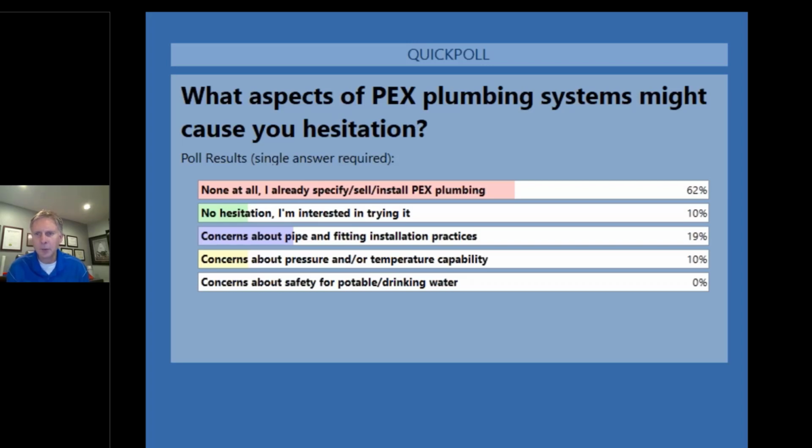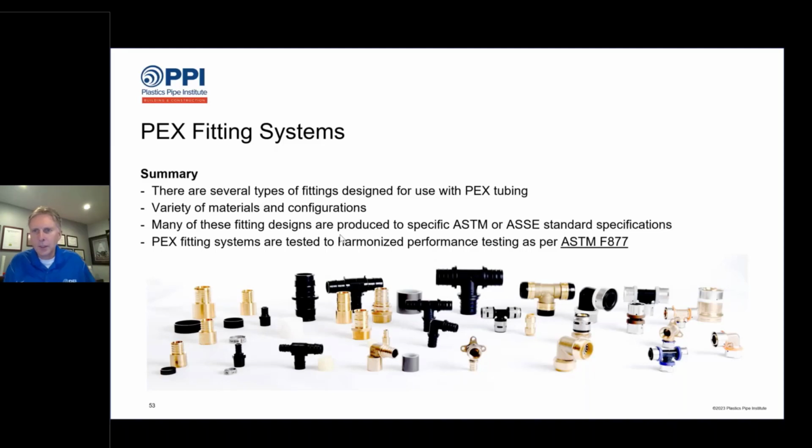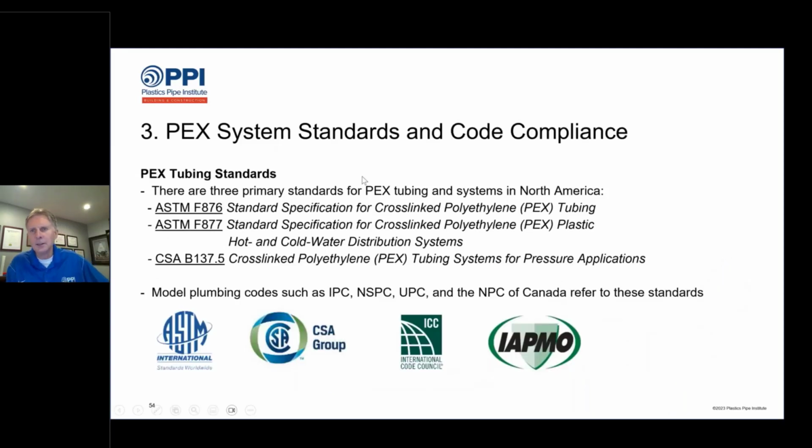Well, let us know how we can help you with those concerns. And the other 10% say concerns about pressure and/or temperature capabilities. Well, let's hope in the next learning objective that we address those, because we're going to be actually talking about that coming up very soon. Nobody with concerns about safety for potable drinking water, though. That's a good thing. Okay, we have about 15 minutes left and one more learning objective for today.